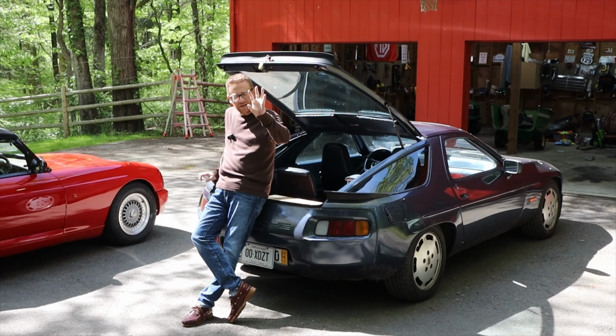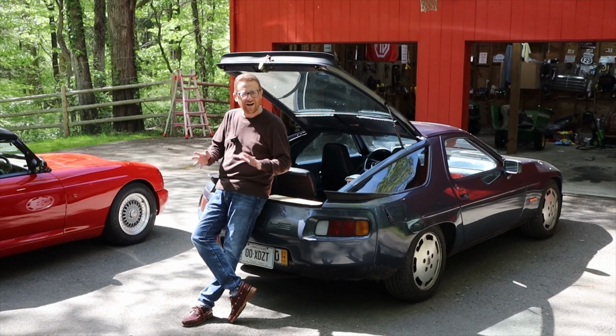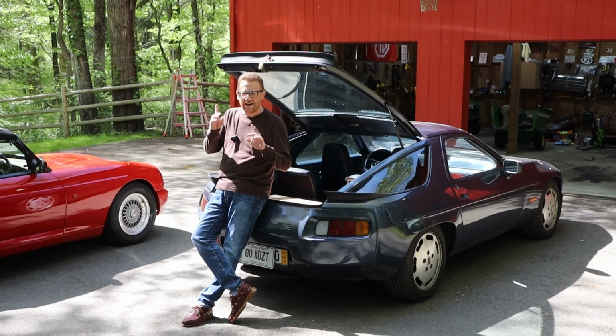What are Cocomats? Well, Cocomats are very famous in the Porsche world. They are made-to-measure high quality carpets to replace my horrible old ones. And mine are not in a great condition. And you know, when you get into a car, you want it to feel nice. So I'll take you through that. We're going to unbox those.